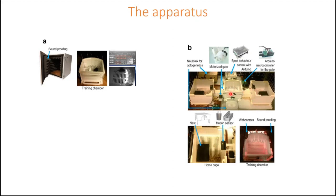The good thing is that they usually don't do that. They like to go home. They're also creatures of habit. After they train, we train with liquid reward. After they train, they're usually hungry, so they want to go home eating. And anyway, that's their home, so they usually don't want to stay for long in the training chamber.